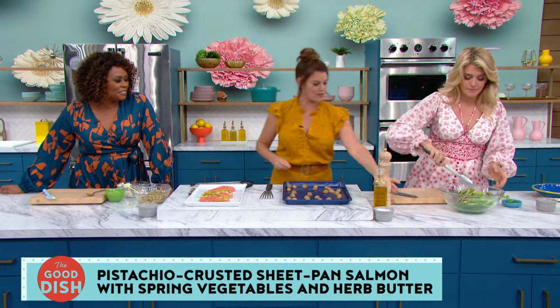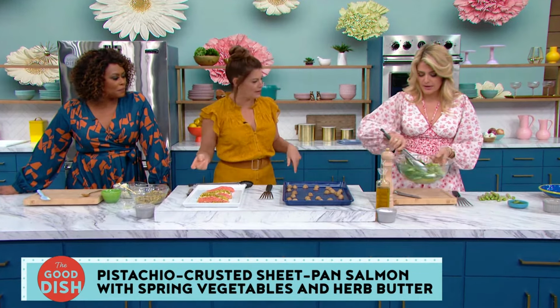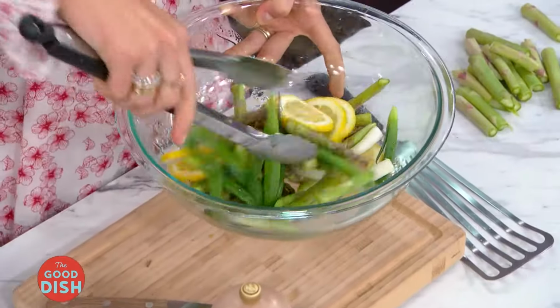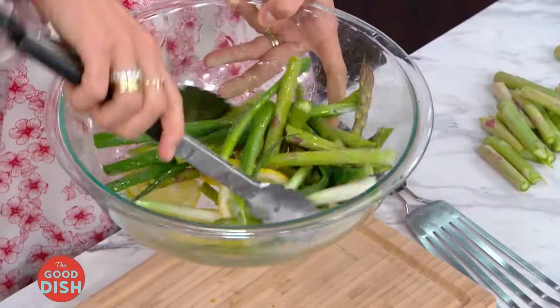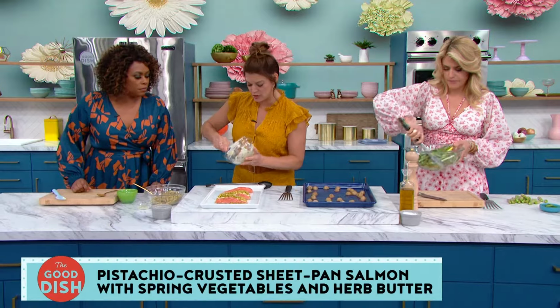Lovely. Give that a toss. And while you're tossing it, I'm going to come back. I've got scallions and lemon in here as well with you. Oh, that's right. Scallions and those slices of lemon, which are all going to make this feel so bright and fresh. Okay.